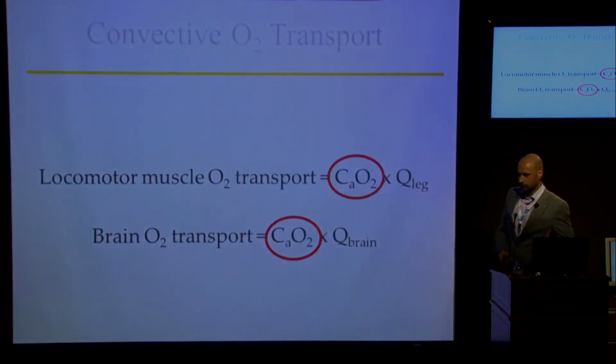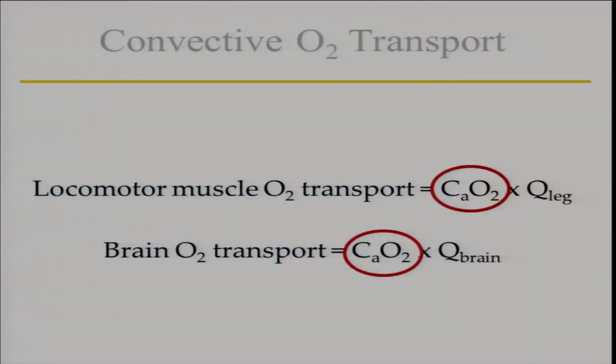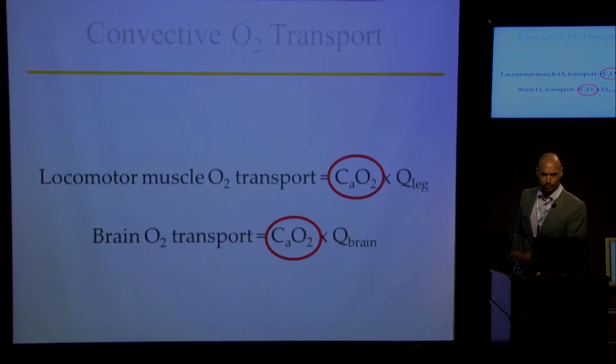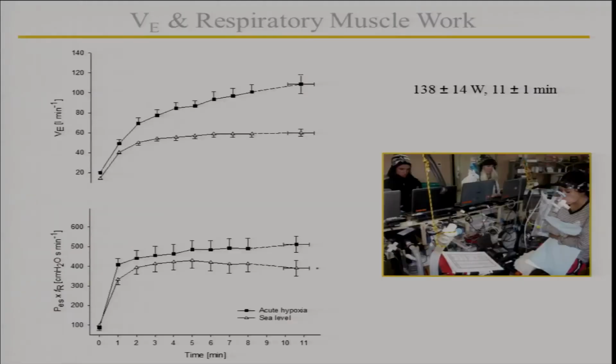Now, just simply based on this, I can tell you that convective O2 transport to the locomotor muscle is compromised in this case by a reduction in arterial oxygen content. And the brain O2 transport is also challenged by a reduction in arterial oxygen content. So that's one mechanism here.